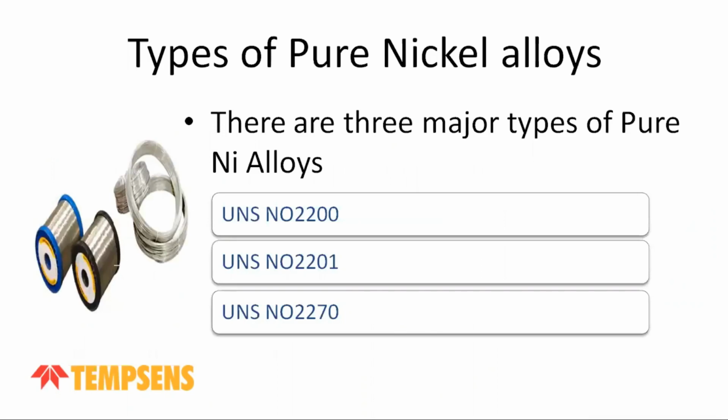Basically, there are 3 different grades of pure nickel alloys: nickel 200, 201, and 270. These are also known as alloy 200, alloy 201, and alloy 270. These 3 alloys contain 99% or more nickel. The first alloy contains 99% nickel, the second contains 99.6% nickel, and the last contains 99.9% nickel.